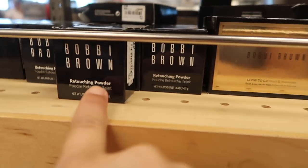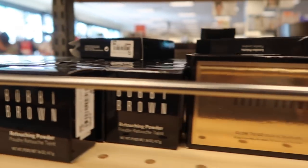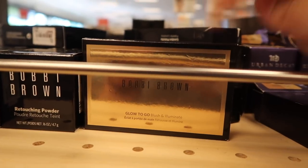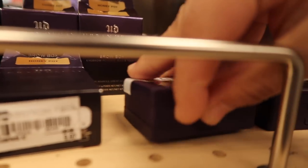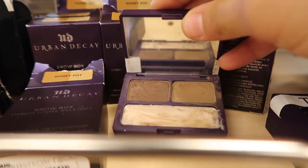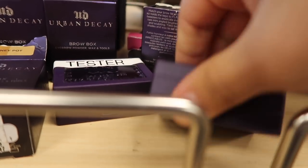They have this retouching powder. This one's $25.97. Obviously, still pricey. But again, it's Bobbi Brown. This right here is a blush. Look at the packaging, it's so pretty. $26.97. Then they have these Urban Decay Brow Box. That's what it looks like right there. It comes with the wax for your brows. And obviously they have two different shades for your brows.